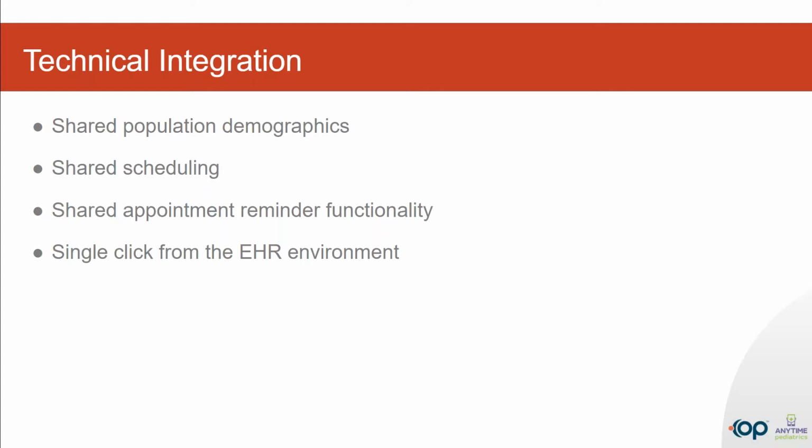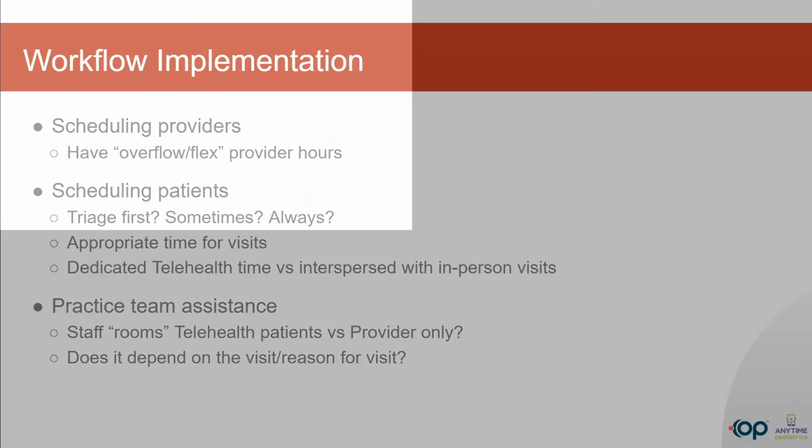This will get more robust as the need and the problems we're trying to solve get clearer, but these are a great start to reducing some of the barriers that some of our staffs are showing or are complaining about when we have to navigate between the EHR and the telehealth platform.